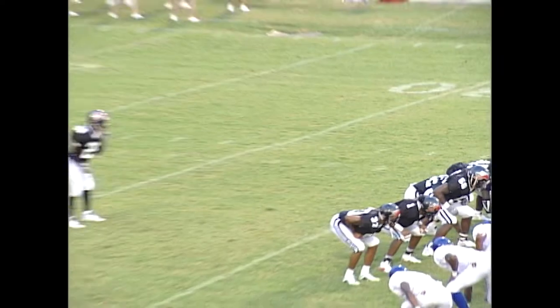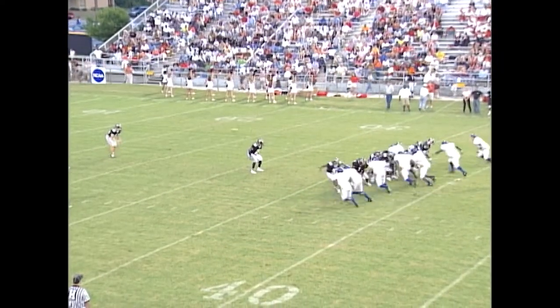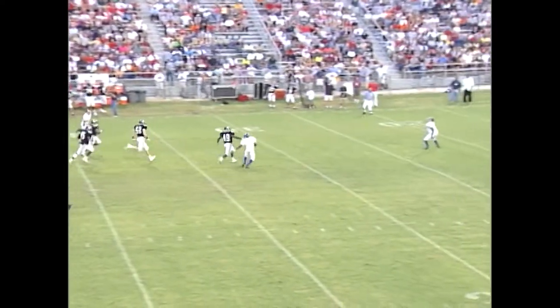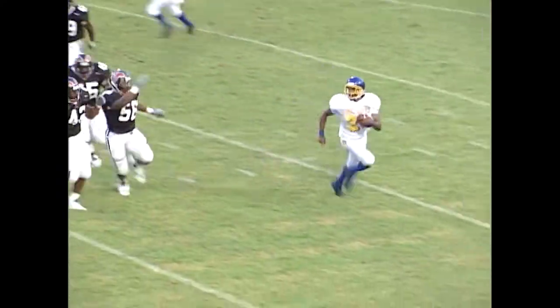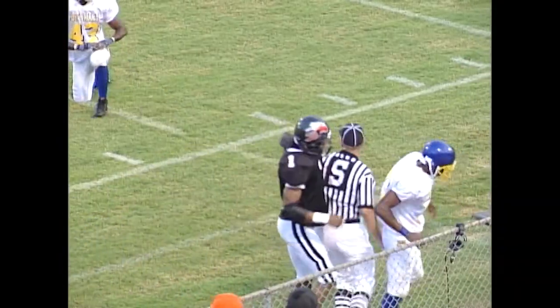They got one man back deep. Made a good snap. They got 10 on the line of scrimmage. There it is. It's good. There's the kick. It's also a good kick. Drives him back to the court. Got coverage. He's trying to outrun the corner, trying to turn the corner. They're chasing him and running out of bounds. Good coverage over there by the Blazers.